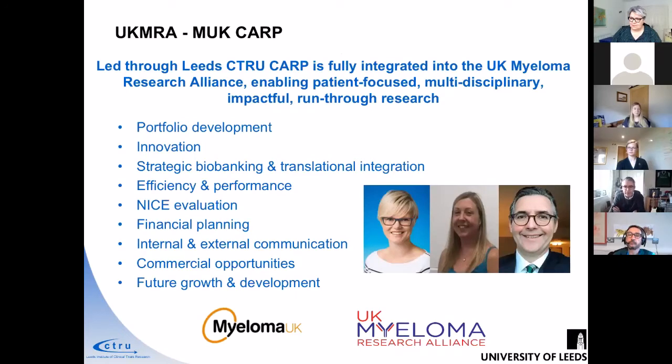So this is really what we came up with as an accelerated program, which was funded by Myeloma UK through a program grant, which we were really grateful for. And it's about bringing innovation and thinking and trial design to help to evolve and develop our portfolio. We want to be efficient in how we deliver clinical trials, efficient in terms of not wasting the very valuable resource that is the patient who wants to engage with clinical trials. There is also financial planning in there, commercial opportunities, growth and development, but the concept is the innovation.